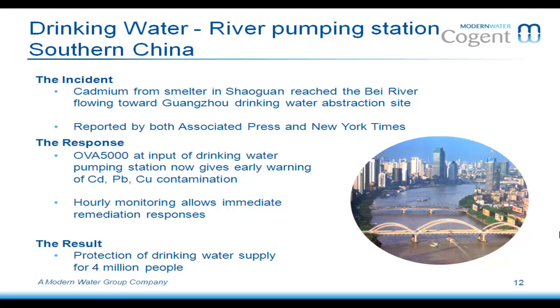So they bought one of our OVAs and installed it at the inlet to the water treatment plant. It has been sitting there for 4 years, monitors cadmium, lead and copper continuously, and if it does detect high levels, it sends automatic warnings to the operators, and they can take action. So in China, this protects the drinking water supply for 4 million people. Slightly dramatic example, but you see the point.